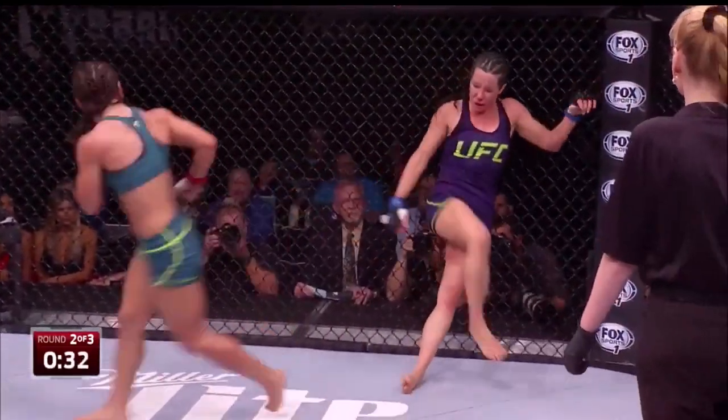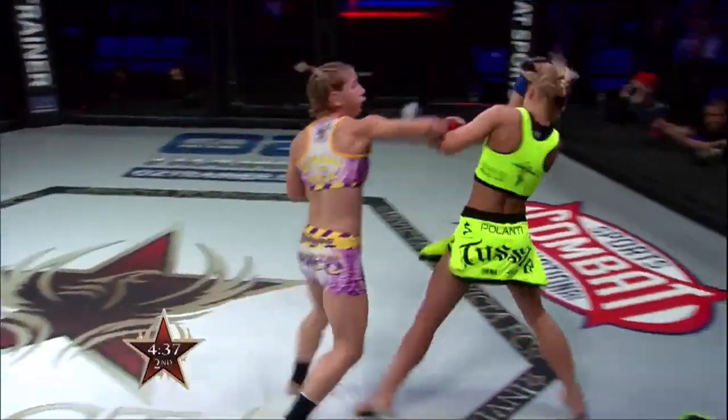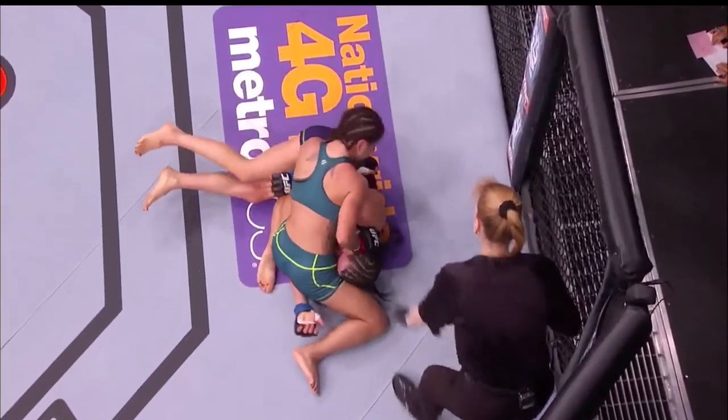Saw the head strikes up near 60 now for Torres. Really nice short right hand she landed right there, Mike. And then that right hook, it was like she was the tiny tornado. Yeah, that was classic Tecia Torres at her best.